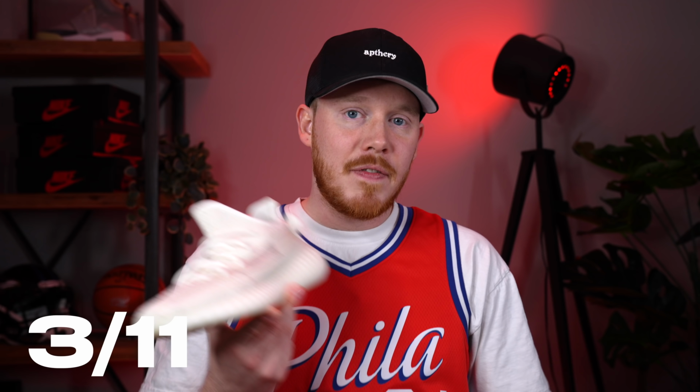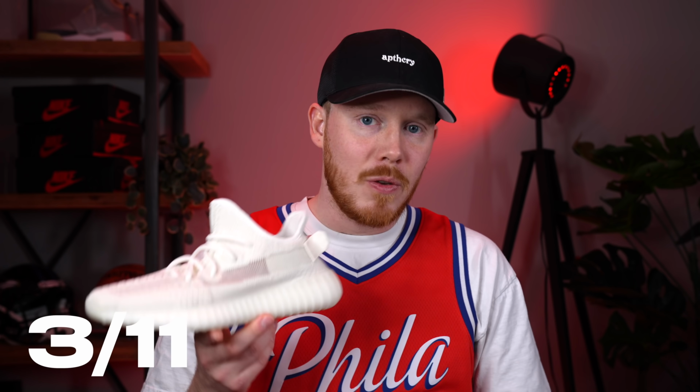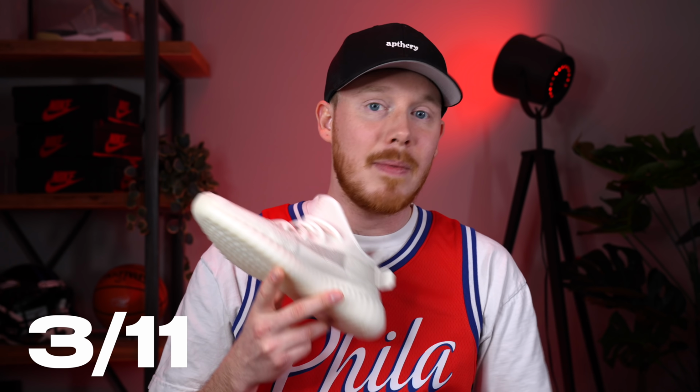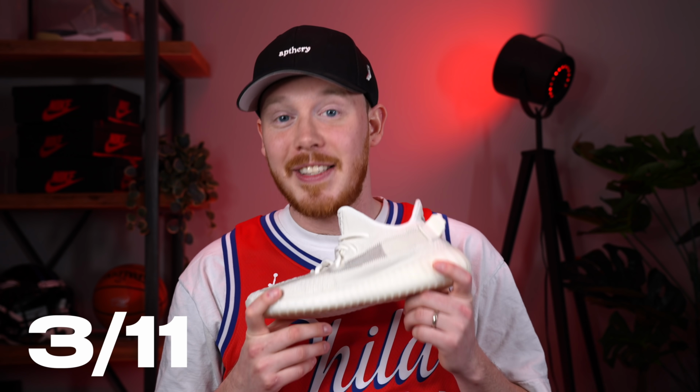But as I always say with 350 V2s, enter every raffle you can if you want the shoe. Enter on the Adidas Confirmed app, enter at your local stores, because this shoe is not going to be easy to get, and this shoe will definitely sell out.